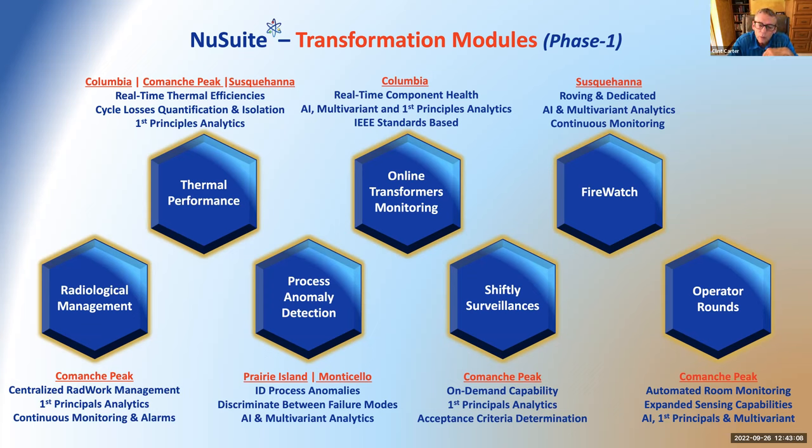So in this project, we will be putting wireless temperature transmitters in all of those areas, and these shiftly surveillances will be automatically generated, saving hours every day of very valuable operations personnel walking around reading analog temperature gauges. It's just ridiculous. Operator rounds. I have talked about this one previously.